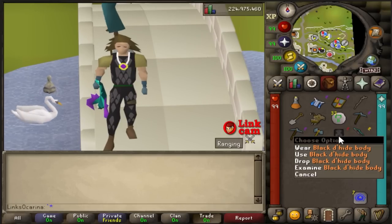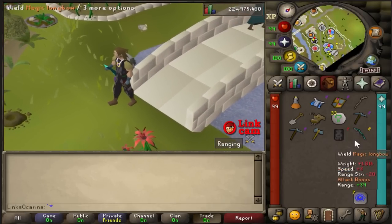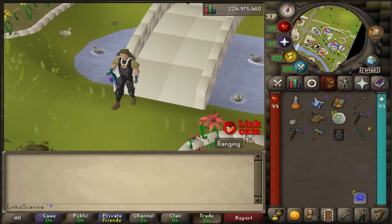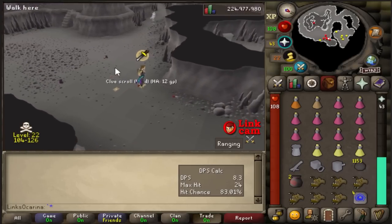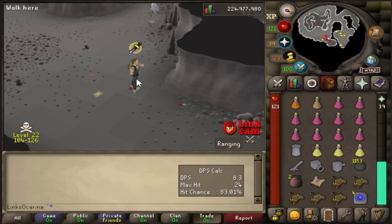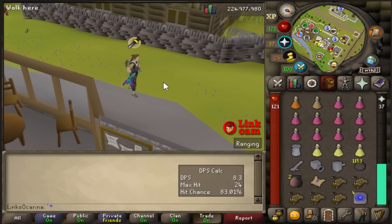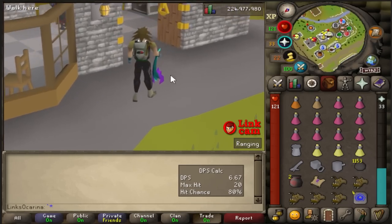All right, we are going to go for at least another clue scroll. I'm going to go back to the hellhounds and see if we can grab another one, test our luck. Instantly. What have I done? 140 kills now, and we get another one. I can't remember what it was, 134 or something I got the last clue scroll at, so the RNG is evening out, so that's what we like to hear.